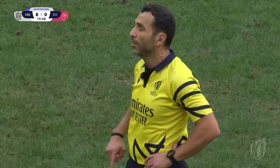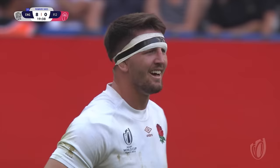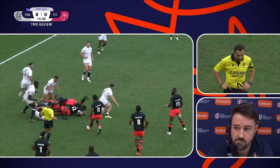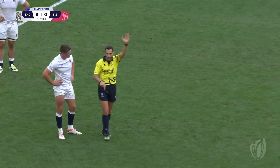The referee and TMO are satisfied it's just a penalty, although they're going to have another look. It's Tom Curry. He doesn't really dive in, does he? He sort of ducks down. Okay, penalty kick only. He doesn't dive in with any real intent. He just goes down, no arms. Definitely a penalty. Okay, no arms tackle, penalty kick. Just a penalty.